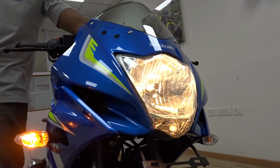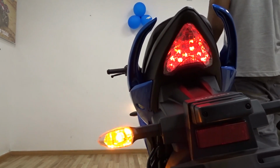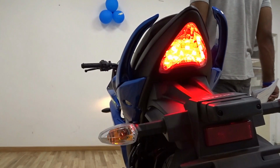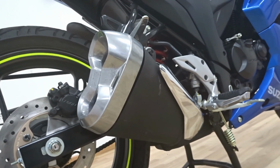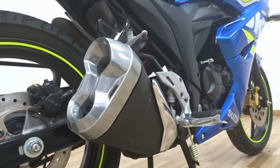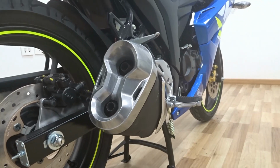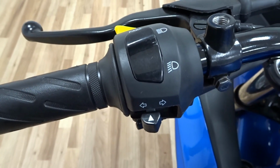To begin with, the good news is that we now finally get the FI, or fuel-injected variant, for the SF. The bad news, however, is that there is no change in power or torque figures. The bike puts out the same power of 14.8 PS and same torque of 14 Newton meters as the carbureted variant, which is slightly disappointing, because if only the power had been bumped up slightly, it would have inched that much closer to giving the R15 a run for its money.